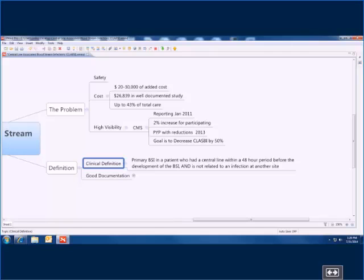What they're saying is if you put a central line in a patient who doesn't have an infection, he develops a positive blood culture within a 48-hour period of placing that central line, that is counted as a central line associated bloodstream infection by CMS. There are clear requirements for reporting these bloodstream infections.